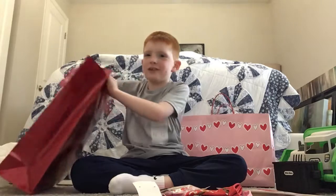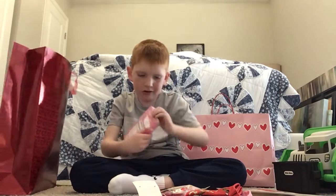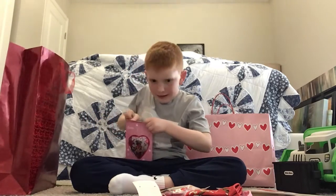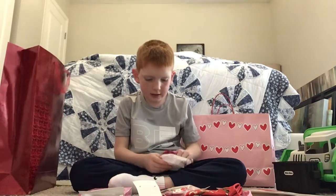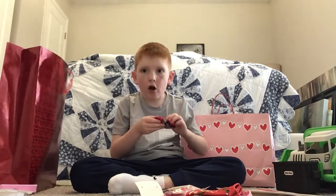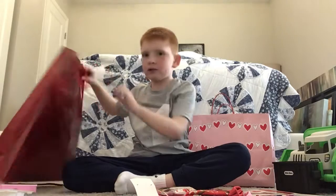Okay. What? There's one more. Okay, this is the last thing. Whoa, pugs and kisses. It's by Hershey Kisses. More chocolate? No way. Wait, what is it? I think it's a big Hershey. It's a Hershey Kiss in the size of like this. There's a Hershey in here that's the size of this. Wow, thank you. I love them so much. And that's all that's in there.